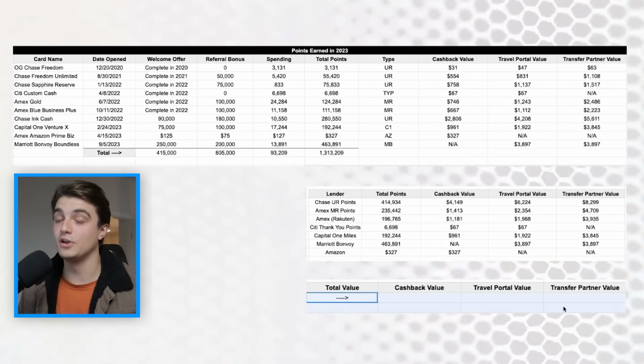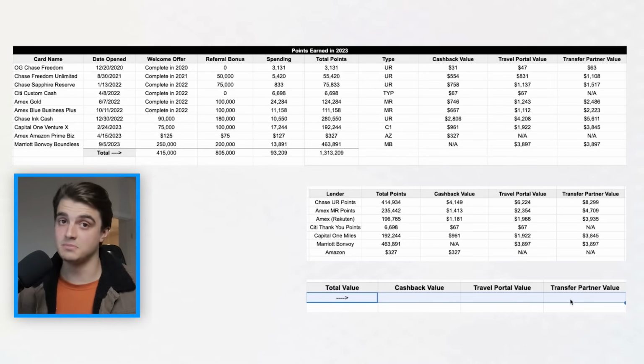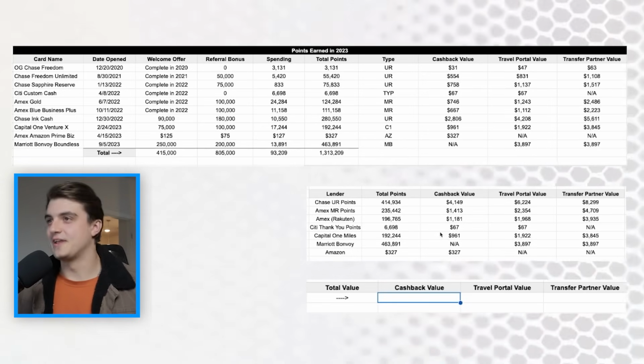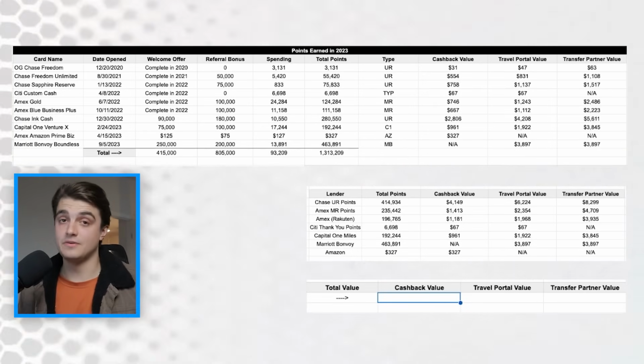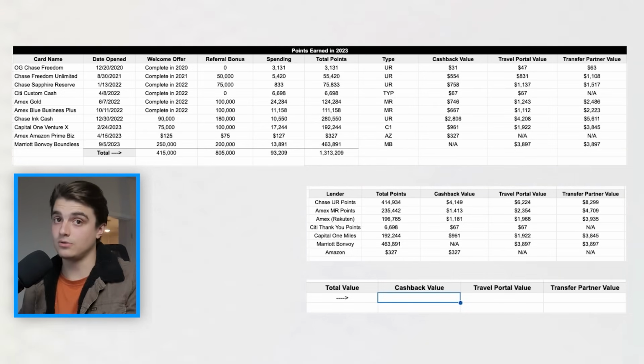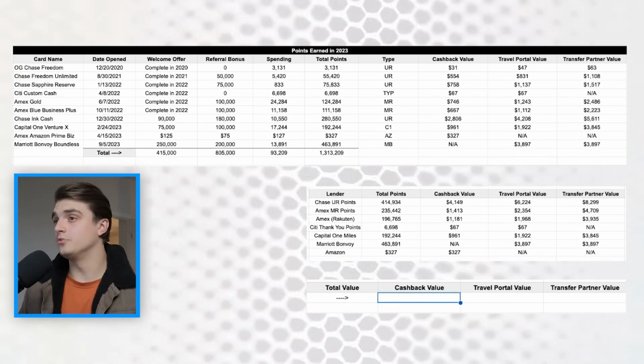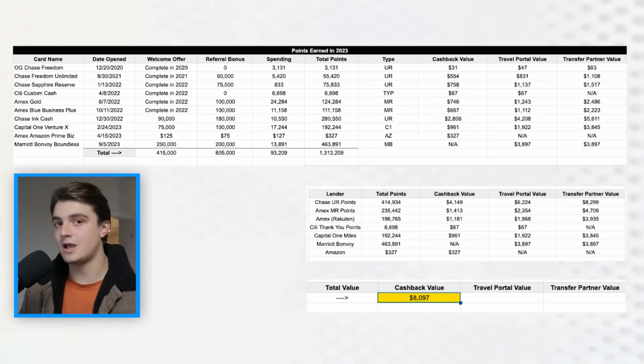And now we can get into the fun numbers down here, which is everything combined. So drum rolls please on this because it's going to be exciting. The final cashback value for all of my points, if I was to sit here and literally cash out all of them, if I still had them, which I don't because I redeemed a lot of these, I would have been able to get a total of $8,097.